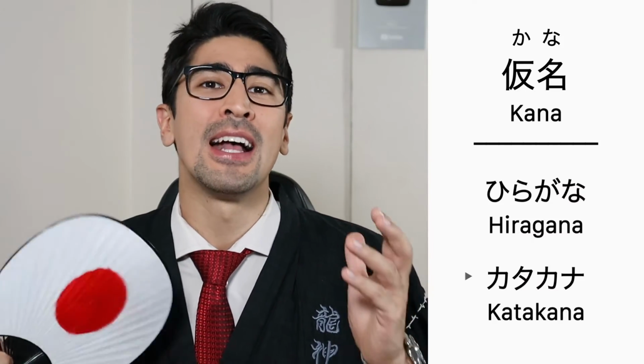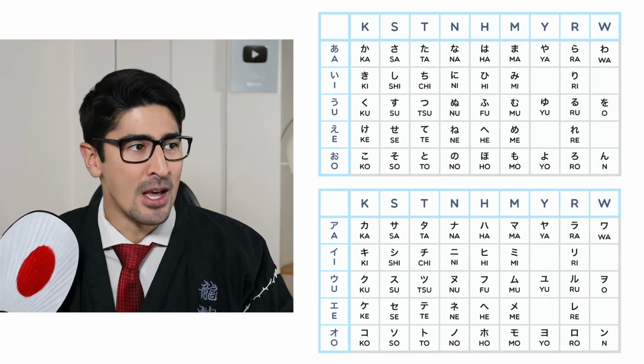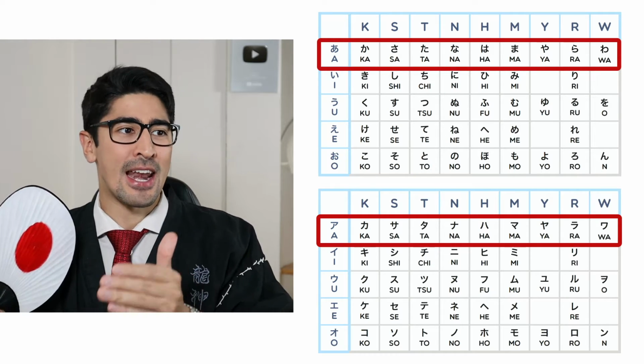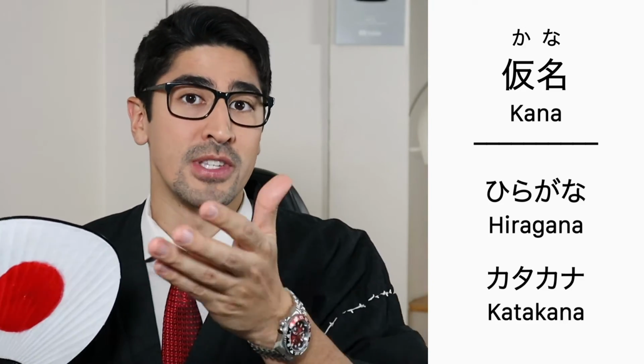Today we'll be learning the second category of kana. We call them Katakana, and if you know the hiragana already, then half of the work is done because the structure of the katakana is exactly the same, with aiueo rows and akasatana hamayarawa columns. So you might be wondering, why have a second writing system? Well, katakana are used to transcribe foreign words, mostly English, and if your name doesn't have Chinese characters involved, like people from China or Korea, well, you'll write your name using that alphabet.